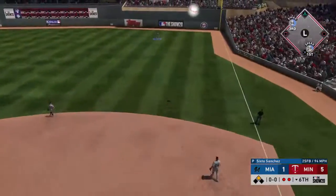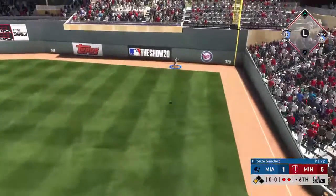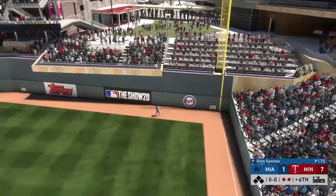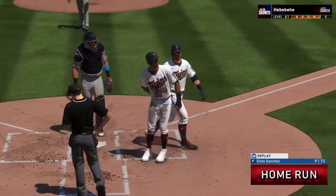And he gets around on one and hits it high and deep to straightaway right. And this ball is gone. No chance to make a play on that one.